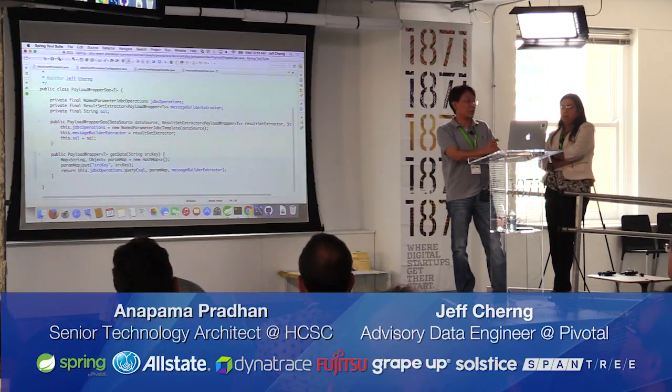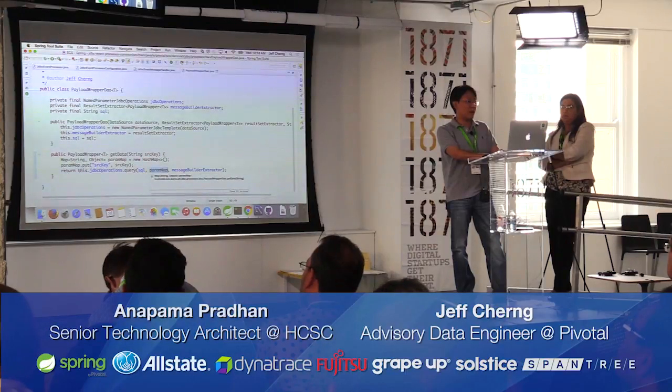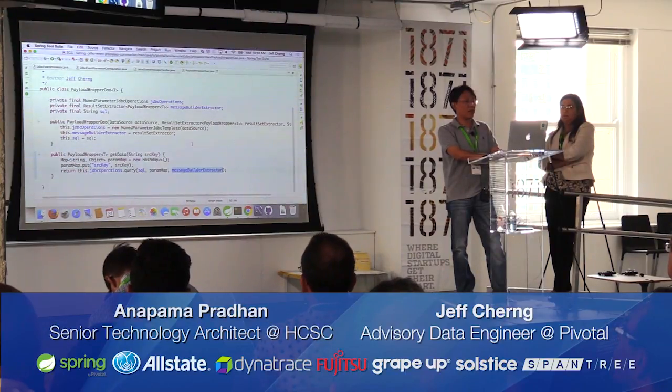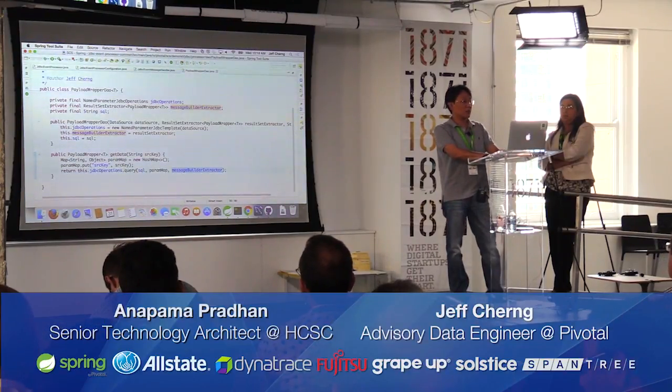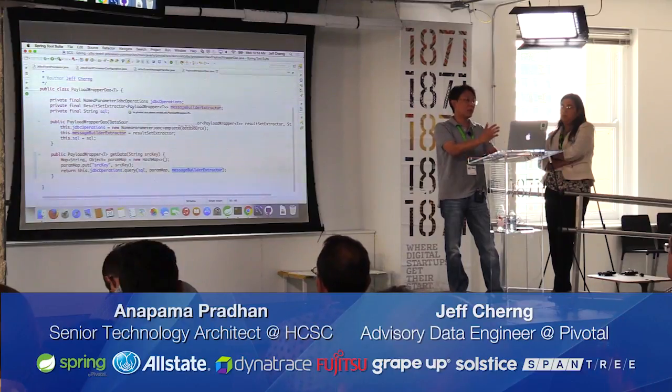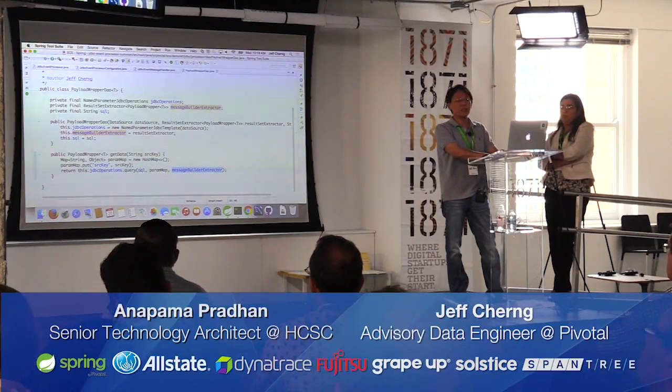This is parameter-based JDBC operations. You just give a SQL, you give a parameter map, and somehow you need to be able to extract the result. Spring JDBC provides the ResultSetExtractor interface that you can implement against. So again, generic DAO. Then I need to provide an actual concrete implementation for my ResultSetExtractor. And what is my SQL?